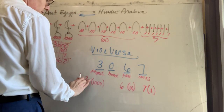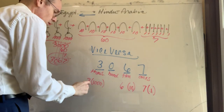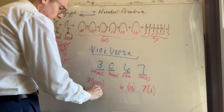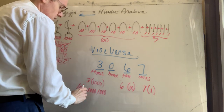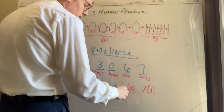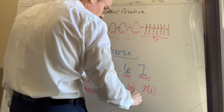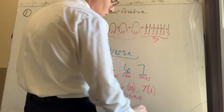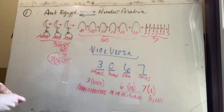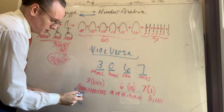You can get rid of the multiplication x if you like. So it's really just an instruction to say, all right, well, if it's 3 times 1,000, then I really need to make 3 iterations of 1,000. And that would be pulses, technically. And then if it's 6 tens, then it would be 10, 10, 10, 10, 10, 10. And if it's 7 ones, it's 1, 1, 1, 1, 1, 1, 1. And from there, you translate these into the appropriate symbol.